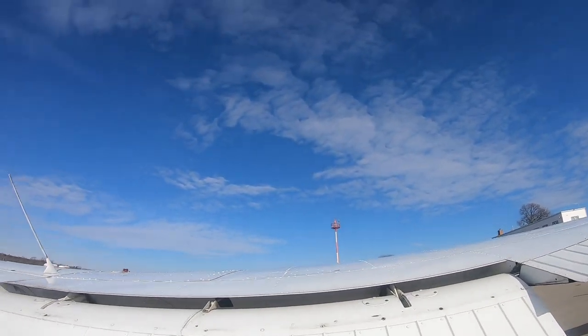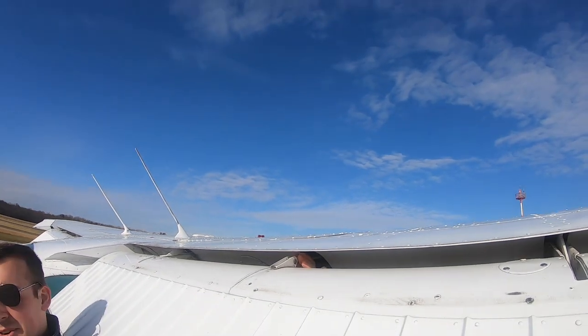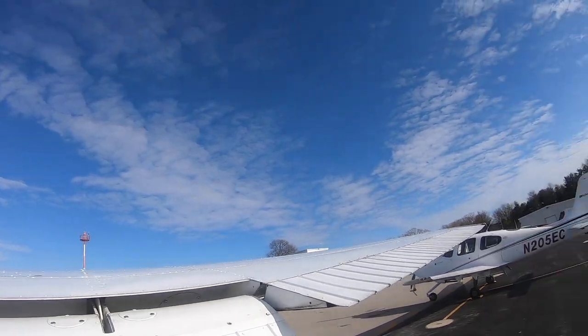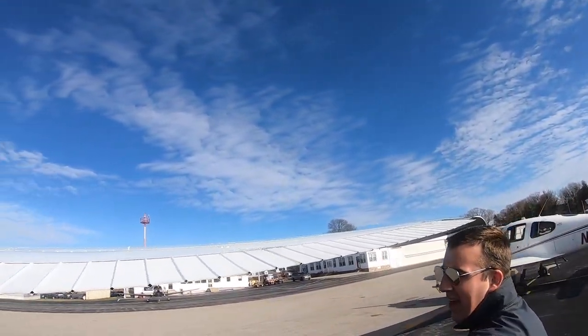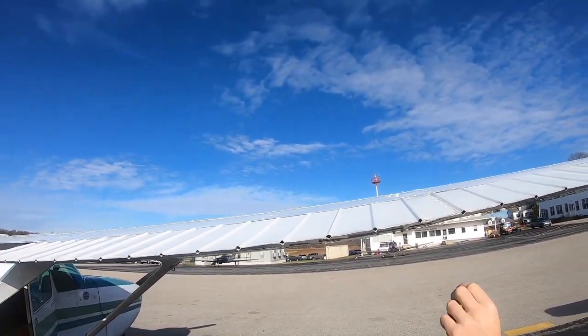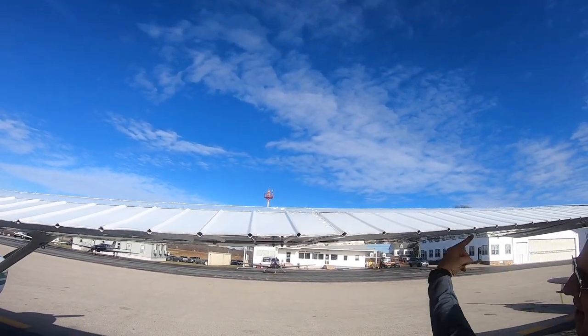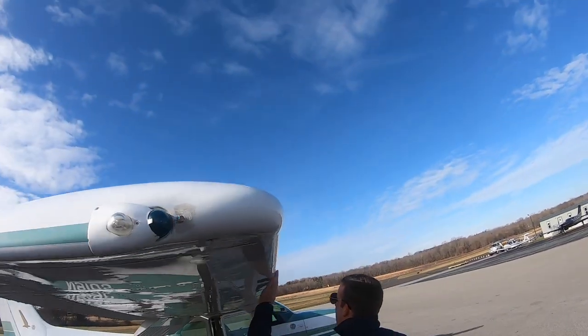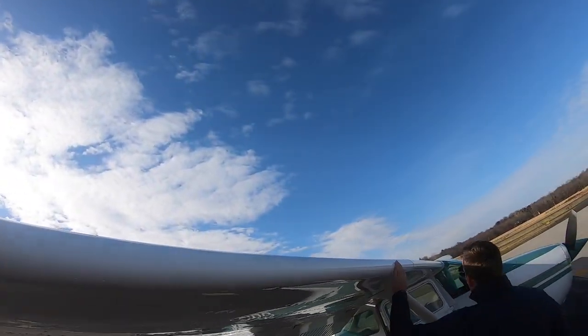Flaps. Wiggle. Check your thing up here. Push rod. Oh, that's right. Push rod here. Yep. That aileron. Check your lights already. Yep. Check your leading edge. Yeah, this is clean.